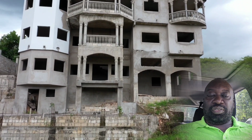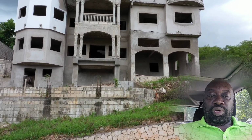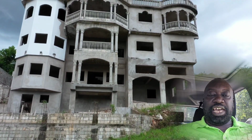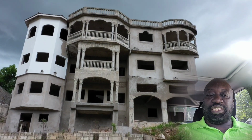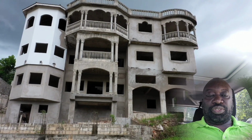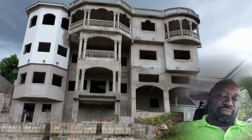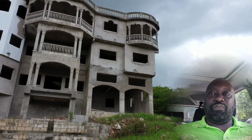What is the cost to build a house in Jamaica 2022? Design idea, real estate, build a house in Jamaica, construction Jamaican, property in Jamaica, real estate investors.